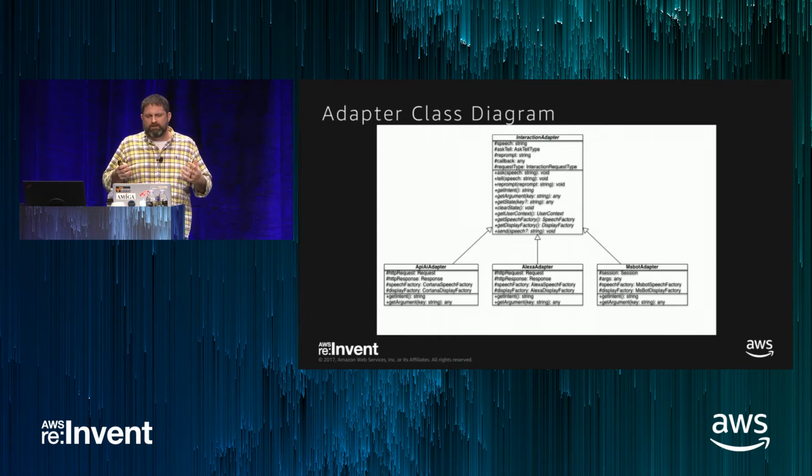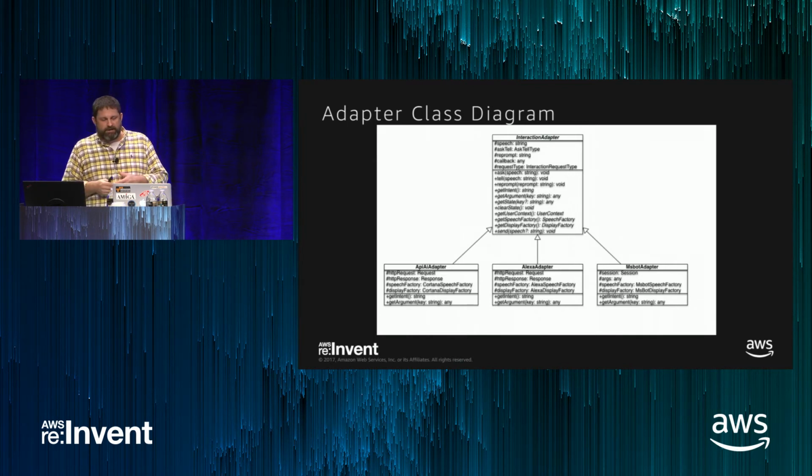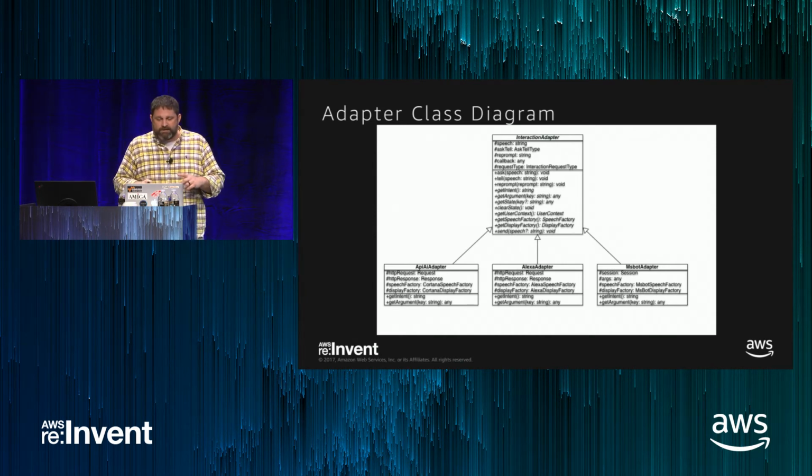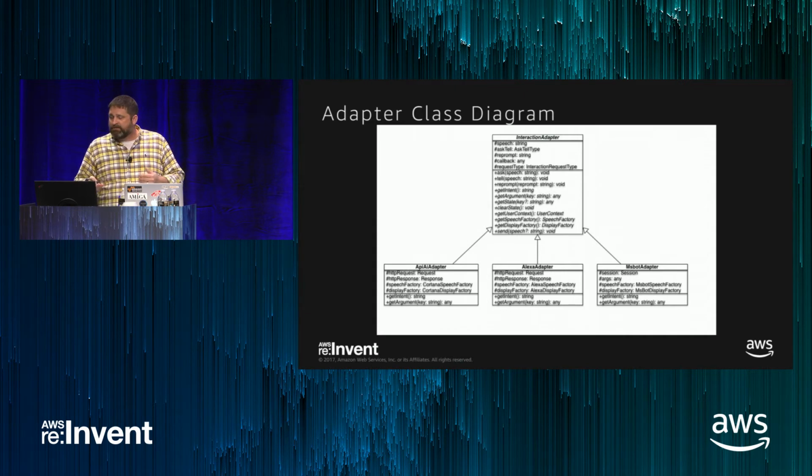And again, we didn't come out with this when we first originally launched our skill. It's been an evolution. It really started when we started looking at other platforms and supporting other platforms. Then we introduced the interaction adapter. We introduced the SSML speech factory. And then as we started looking at supporting multimodal, we were already looking at some other channels' support there. And then when the Echo Show came along, it really made sense. It just naturally fit within our abstractions.